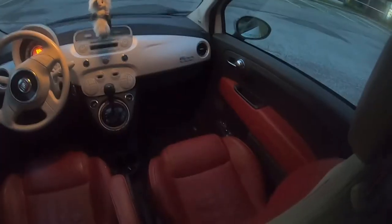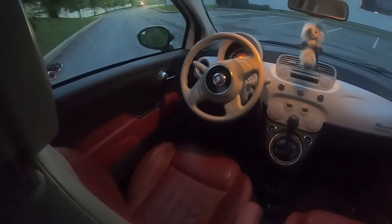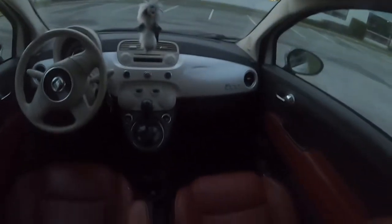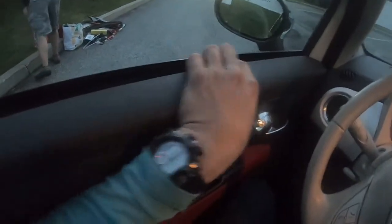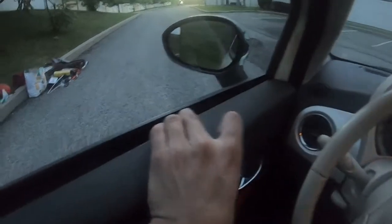I'm alive. The presentation is unique inside the 500, but the build quality is completely terrible. The door panel is so damn cheap, and it has aged very badly, definitely. And here we have the door locks, because the windows switch is over here and not installed on the door panel. The material and build quality are very cheap.